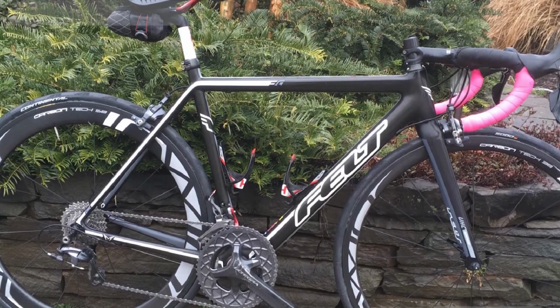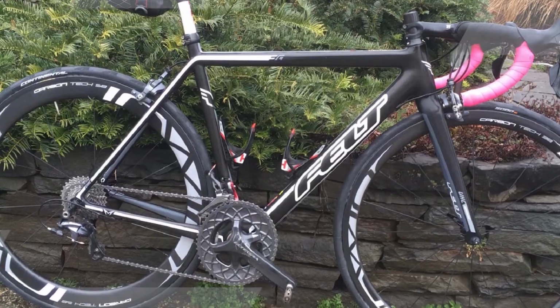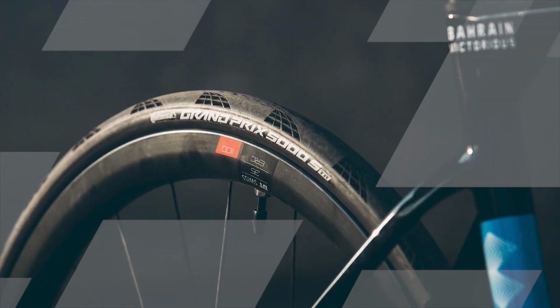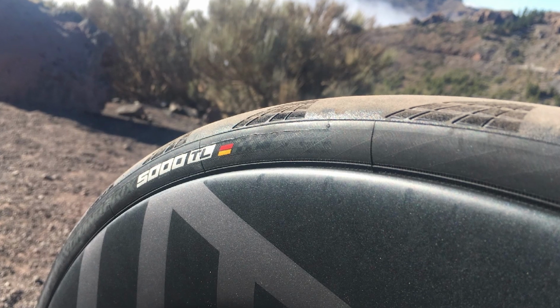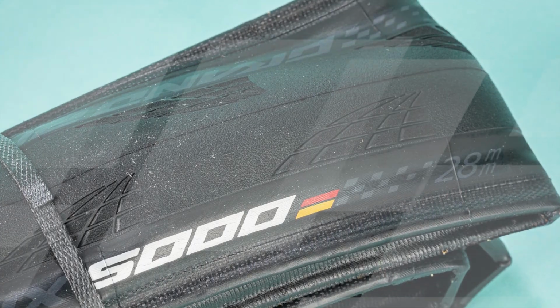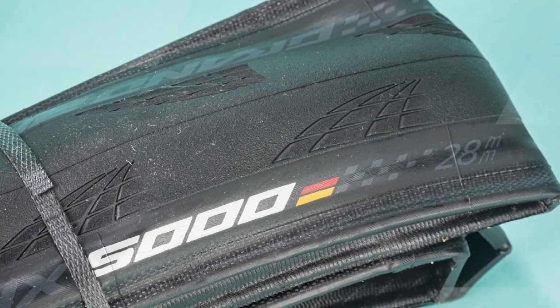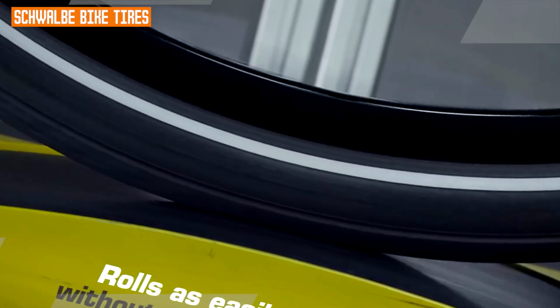After extensive testing on a variety of road conditions, the Grand Prix 5000 Clincher emerges as a top-tier choice for those seeking the pinnacle of road cycling excellence. Performance, 5 of 5. The performance of the Continental Grand Prix 5000 Clincher is nothing short of exceptional. With the black chili compound and the proprietary active comfort technology, these tires strike a perfect balance between low rolling resistance, impressive grip, and a comfortable ride.